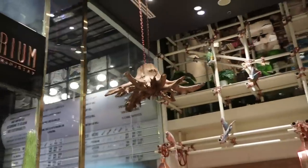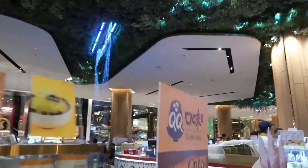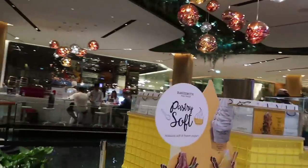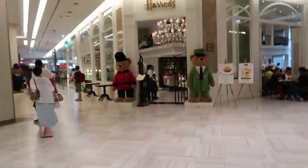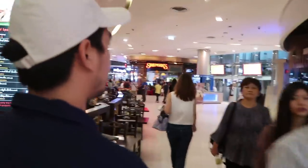OMG. Awesome. What an amazing mall. Oh my. There's like falling water. That is so neat. Oh, and it falls into this pool. How impressive. Wow, wow, wow, wow. Bangkok, seriously. You guys really do your malls up. This does look like a high-end mall. Like the stores are just so lavish. Like look at this, see? So high-end. It doesn't look like a mall.